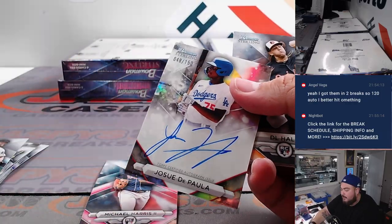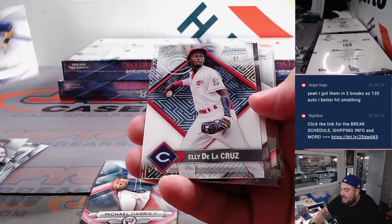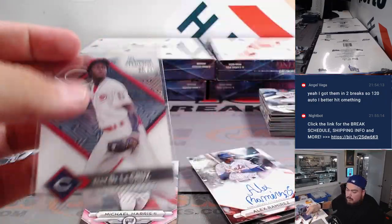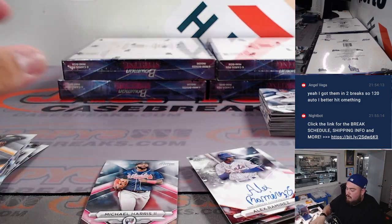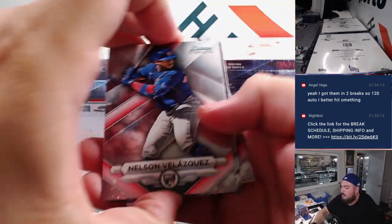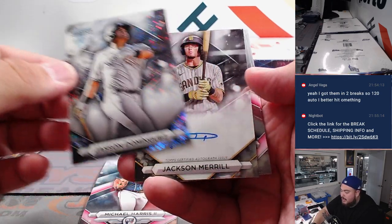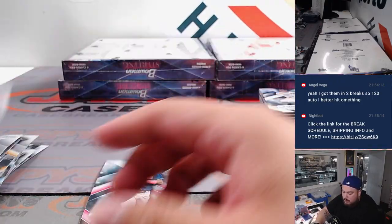All right, we got Michael Harris and Jose De Paula to 150. Dodgers. We got a Tech Ellie De La Cruz. Nice one at 99 for the Reds. Ramirez. Jason Dominguez to 150 for the Yankees, Matt Smith, and then a Jackson Merrill for the Padres going to Michael. Bigger prospect there as well.